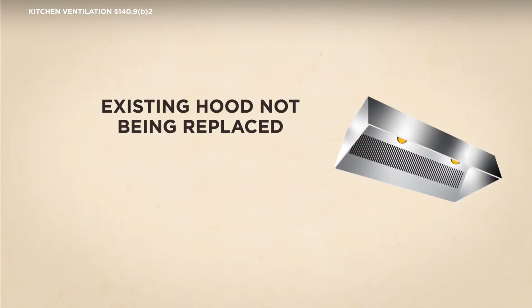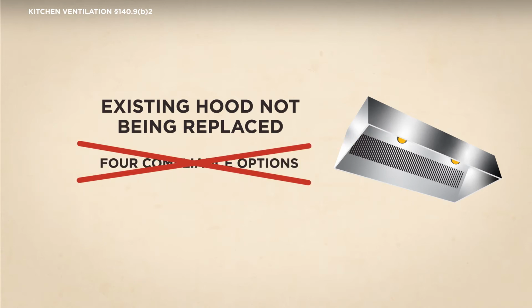Existing hoods that are not being replaced as part of an addition or alteration are not required to satisfy one of the four compliance options.